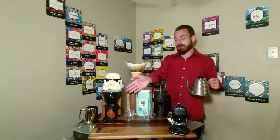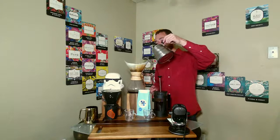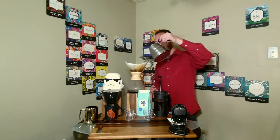For a 16-ounce cup of coffee, we have 30 grams of medium ground coffee, and then for the Chemex we have 45 grams of medium coarse ground coffee, and then for the French press we have 56 grams of really coarse coffee, or typically this French press setting, which most burr grinders should have an actual French press setting for their grind setting.